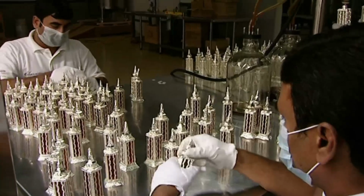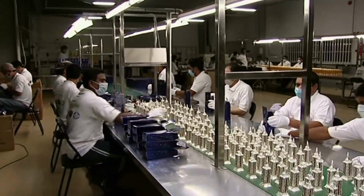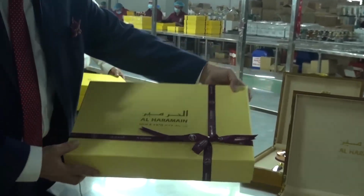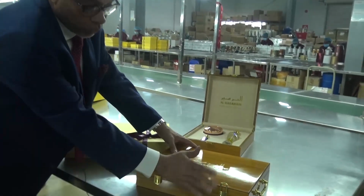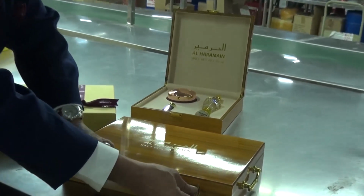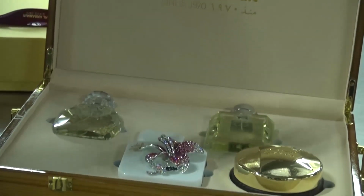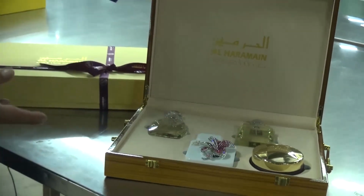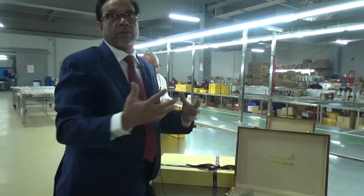We have some special gift items for every occasion. So for this occasion you can find this box of the gift item. And once you open it, this is the gift item with the wooden box and everything. Then once you open it, you will find two different kinds of perfume, one is the oil perfume and the other is the bukhur. So he can use it for every occasion.